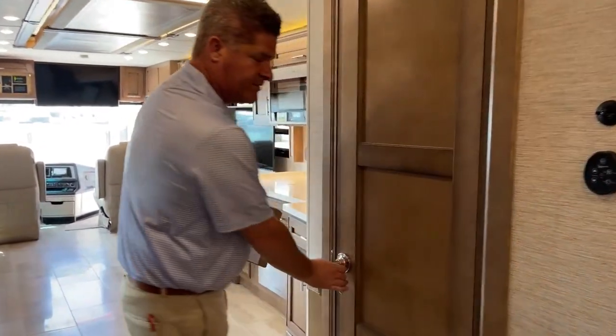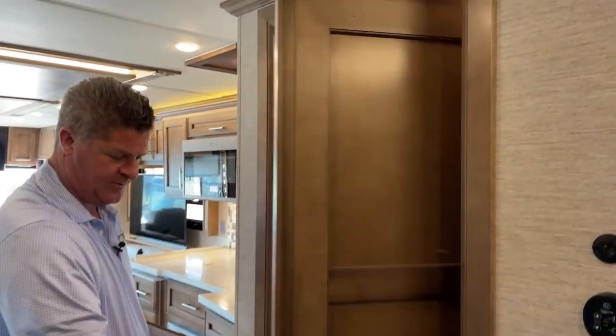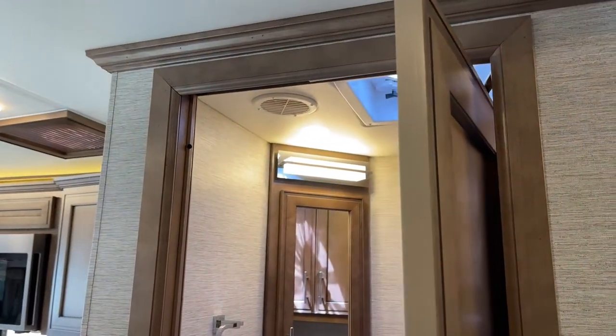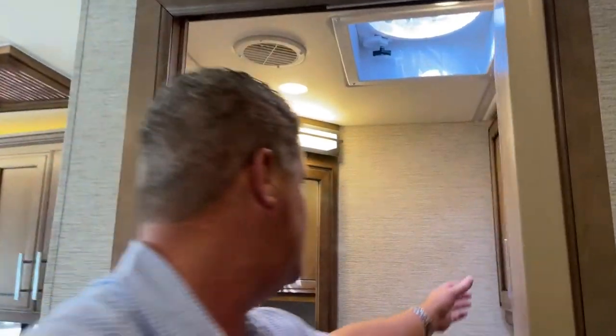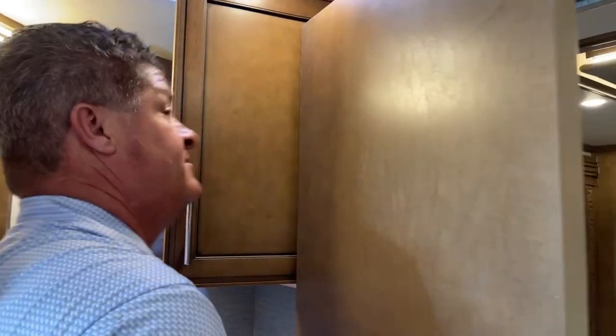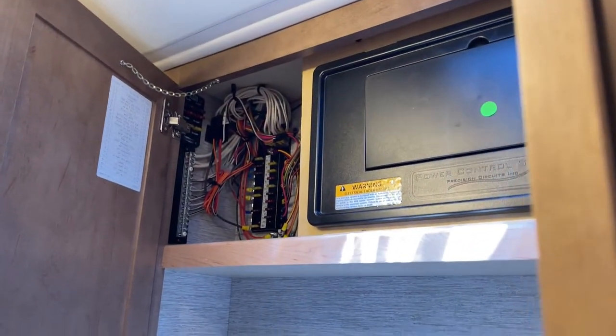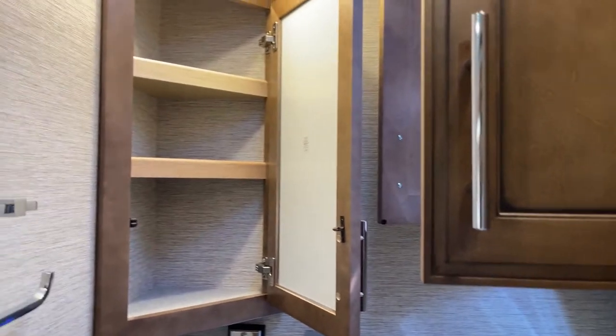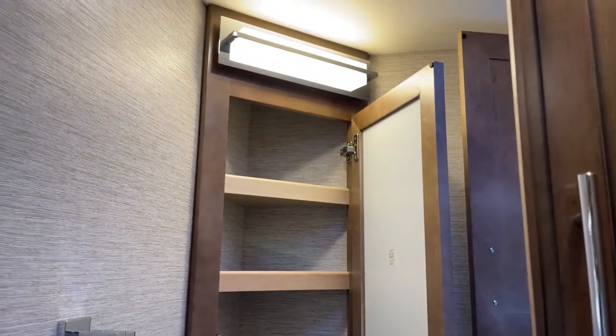This is called a pocket door. It actually opens to conserve space. So when the slides are in, you can still access the bathroom. I'm gonna open up some compartments here. You have some electronics. You also have a power system up in here. And I believe that's for your solar. Lots of lighting, nice power panel in there.